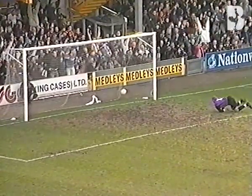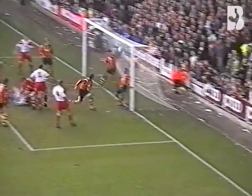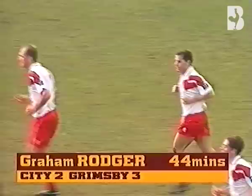And we've only had 37 minutes of this game. Pull that ball away from flying into the top corner. But it's got to defend this corner now. Coming for it. Foul on the goalkeeper. No, it's not a foul, it's a goal. Roger makes it 3-2 on that far post.